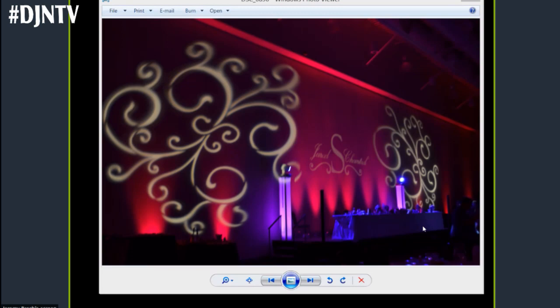and it also makes sense for you as a performer. Imagine the photographer in front of the dance floor, taking a picture of a packed dance floor, or even the first dance for a bride and groom, and that's their backdrop. Textures, these patterns, the beautiful monogram along with the uplighting.